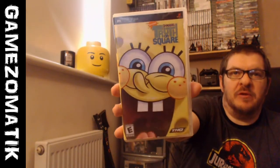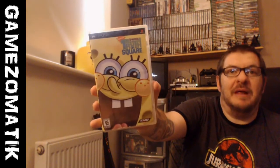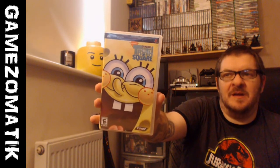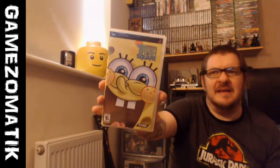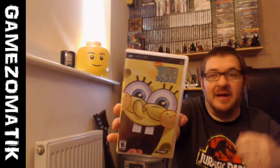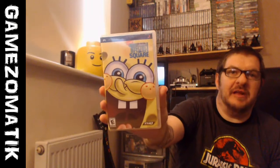Another SpongeBob game. This game's brilliant. I played this on the Wii and loved it, and that's why I picked it up on the PSP when I saw it, so I could take it around. It's one of the best SpongeBob games you can play, Truth or Square. It's just a really fun platformer where SpongeBob can turn into different things and use them in the environment. Like he turns into a spatula and bashes people with it, or a hammer and things like that. It's just a lot of fun to play.